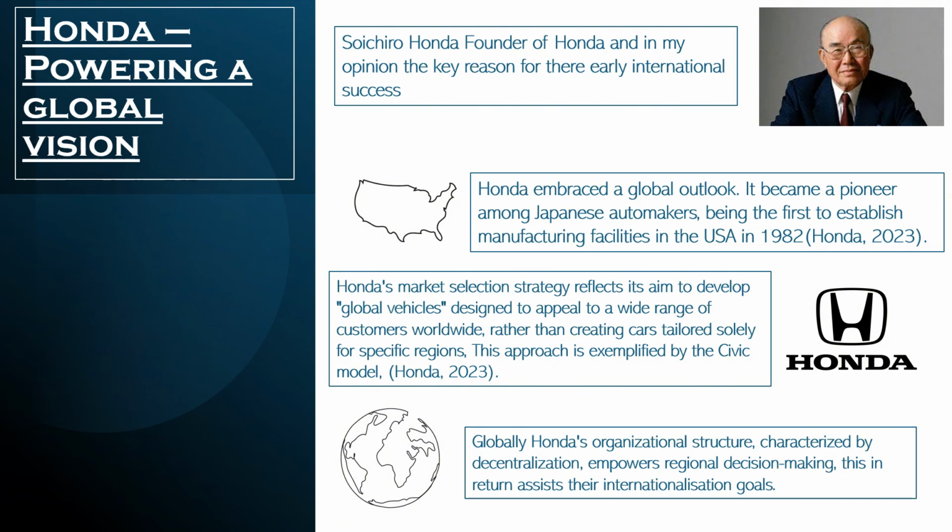Honda's market selection strategy reflects its aim to develop global vehicles, designed to appeal to a wide range of customers worldwide, rather than creating cars tailored solely for specific regions. This approach is exemplified by the Civic model, which enjoys its largest market in the US today.